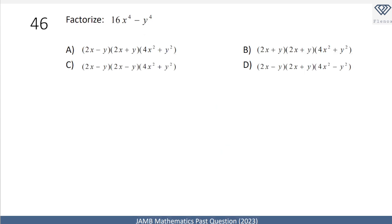So moving on to question 46, we are told to factorize this strange looking expression over here. Now this might look complicated, but if you remember, this is just a variation of the difference of two squares, and I will show you how. From our difference of two squares, remember, if you have a squared minus b squared, it is the same thing as a minus b times a plus b, right?